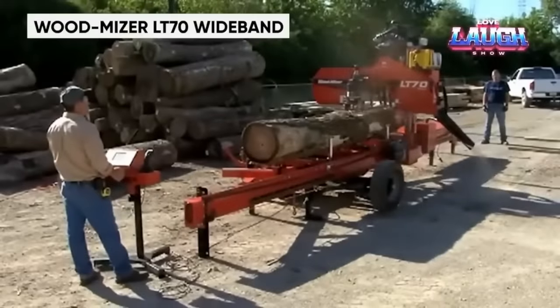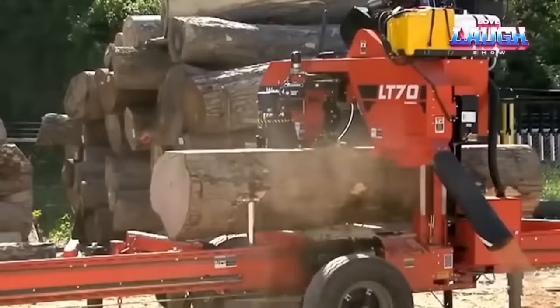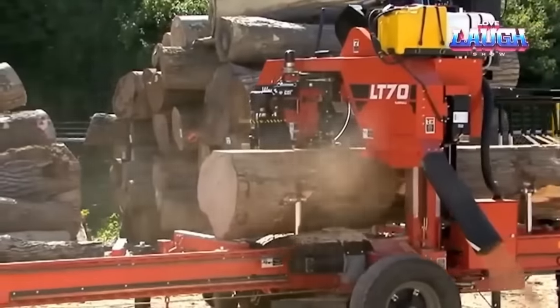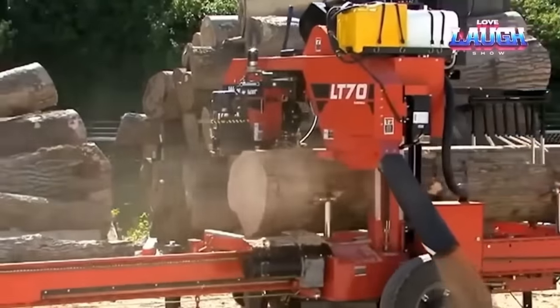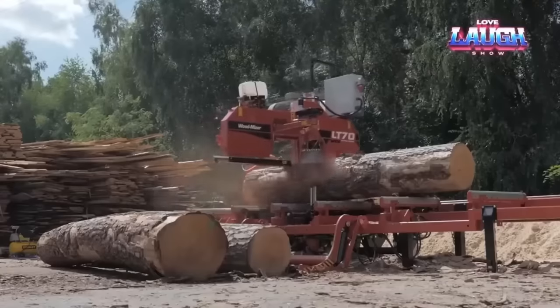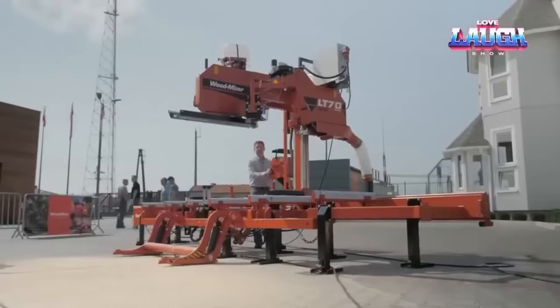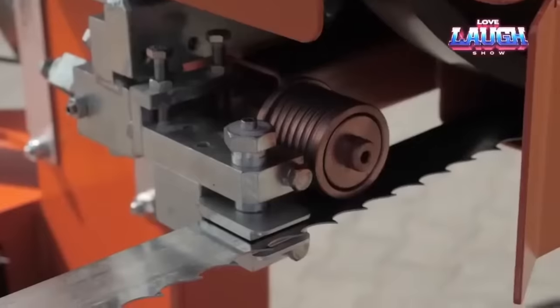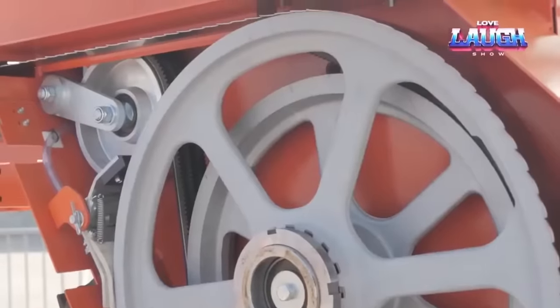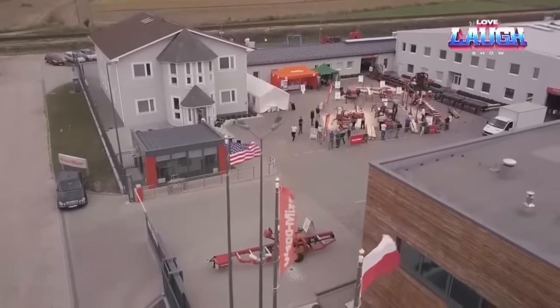The Wood Miser LT70 Wideband is a portable sawmill that can be used to saw logs into lumber. It is equipped with a powerful engine and a wideband saw head that can cut logs up to 36 inches in diameter. The LT70 Wideband is a versatile sawmill that can be used to produce a wide variety of lumber products, including boards, beams, and siding. The Wood Miser LT70 Wideband can saw up to 100 board feet of lumber per hour.